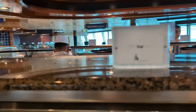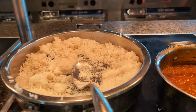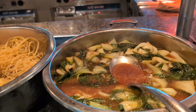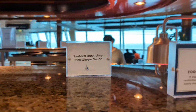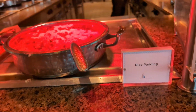Chicken korma, dal, paneer, muta. Hope I'm pronouncing these things correctly. Marinara sauce, spaghetti, sauteed bok choy with ginger. Rice pudding.